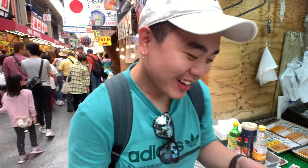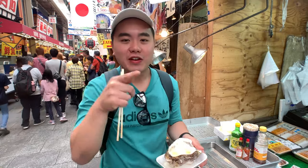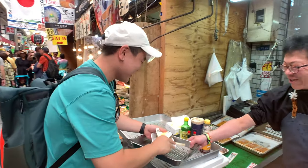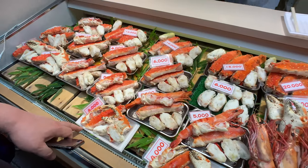I think I just went to heaven. This is damn delicious! Okay, if you ever come here, right, you must try this. Oishii! Thank you! Thank you! Oh my god, the oyster is seriously damn delicious. But then, my stomach is not done yet. I'm gonna find more food now. Let's go!